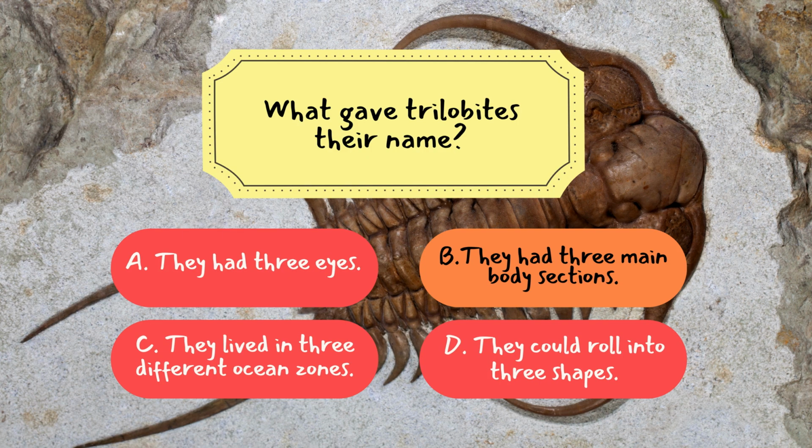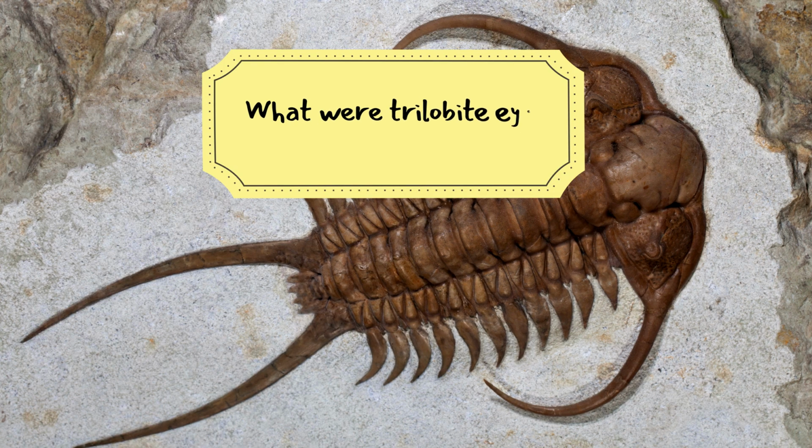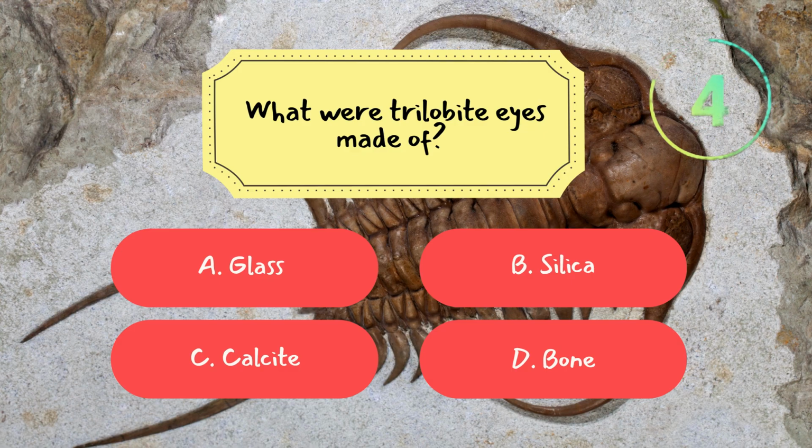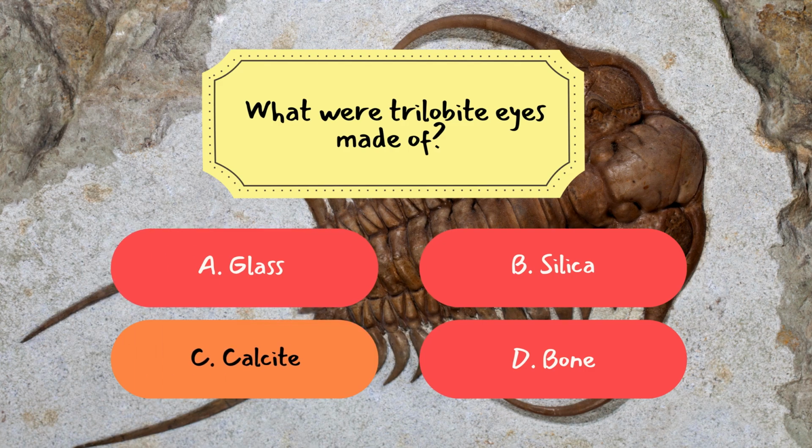Let's try another question. Question 2. What were trilobite eyes made of? The correct answer is C. Calcite. Their compound eyes were composed of calcite crystals, making them one of the earliest animals with complex, rock-hard vision.